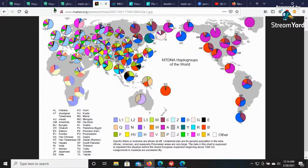But in Europe, there is a clear signal of the Jewish Israeli population, and we're going to see why. That is this yellow, light blue, this pink color, all the way up here. This pink color, because that's not the L3. It's not the same pink color, or is it? I don't think it's the same color. No, it's not the same color.